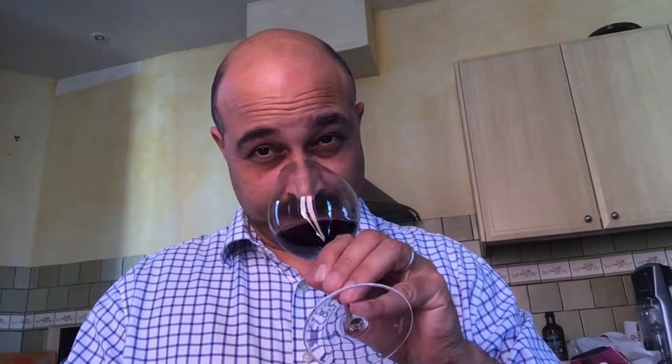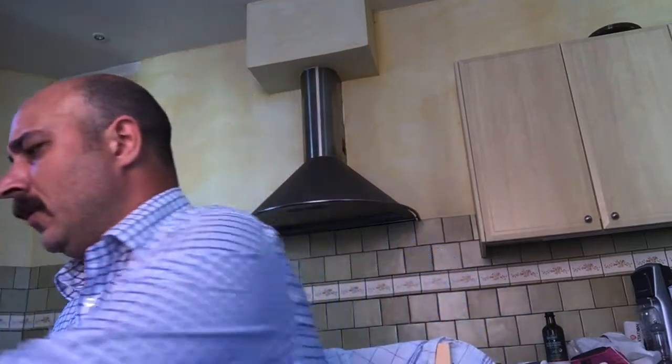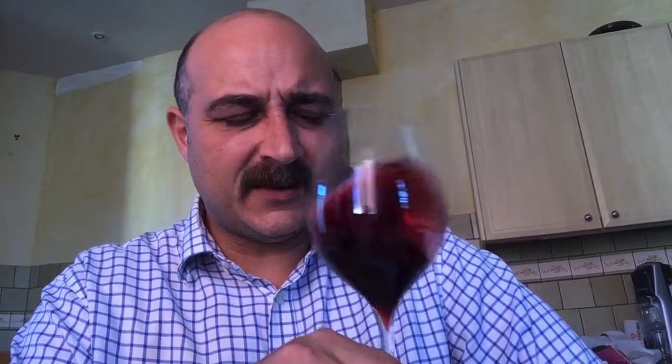Ooh. Now you've got these black pepper notes, which are really nice. There's lots of blackcurrant in there, lots of blackcurrant. Just a hint of spice. Almost just a touch of fresh tobacco. And some deep berries, really nice.